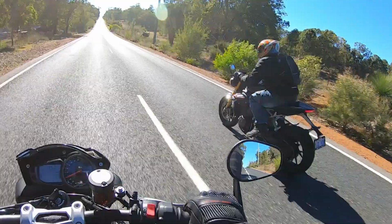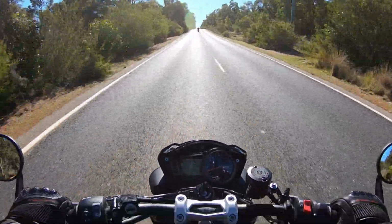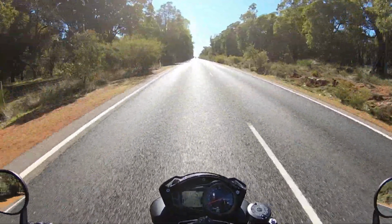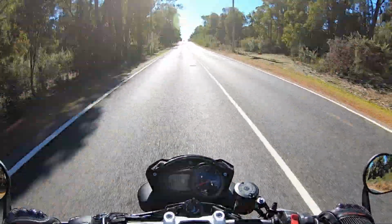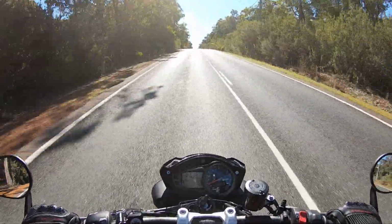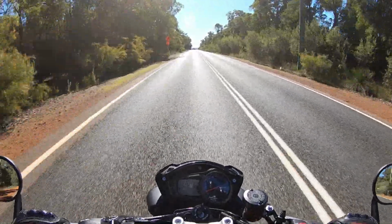So here he goes. That's the mate on his 1200 RS. He likes to give it a bit of juice every now and then. He'll wait for me at the turn off. I need my licence. He doesn't. But yeah, that thing went past him like I was standing still and I was doing 100 kilometres an hour.